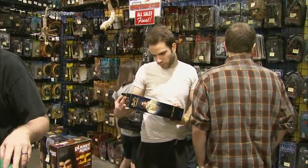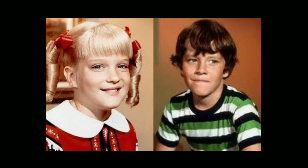So this guy is really a creepy looking Scarface. You don't want to mess with Al. There are such cool action figures here. I mean, all your traditional comic book heroes.